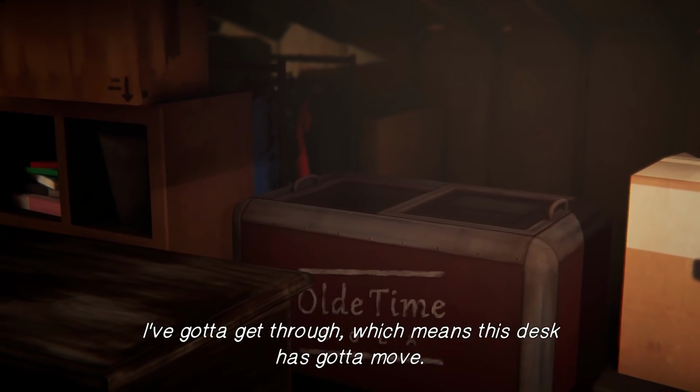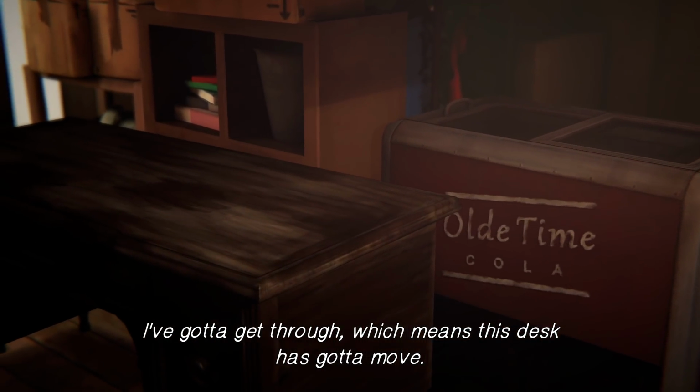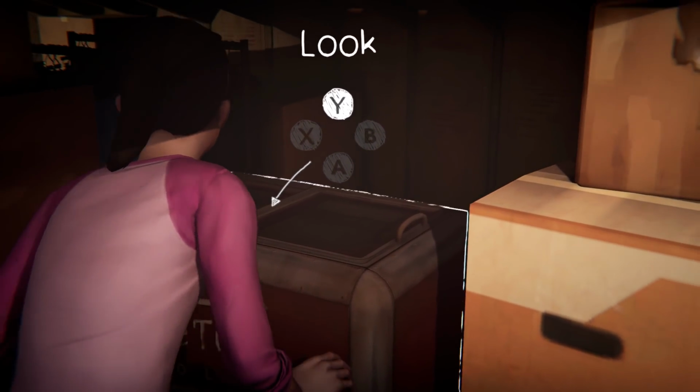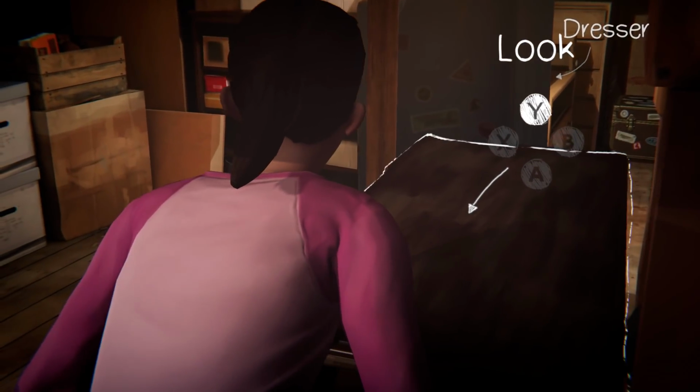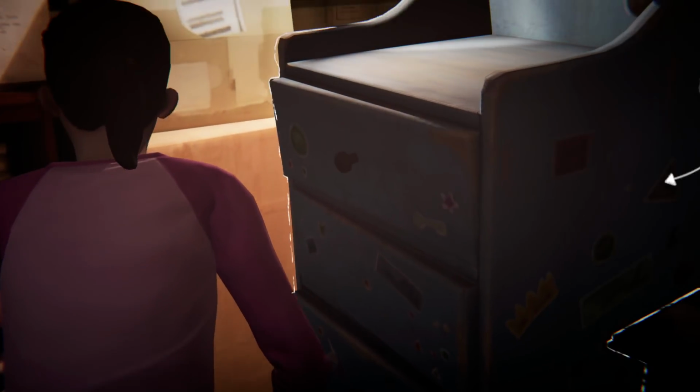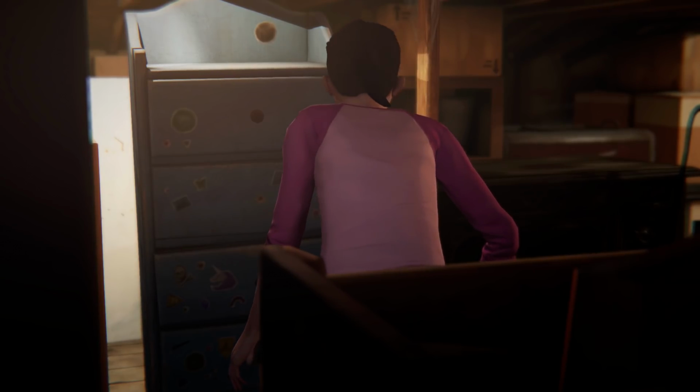I've gotta get through, which means this desk has gotta move. I get that. But what do I do mechanically? Do you move? Yeah.